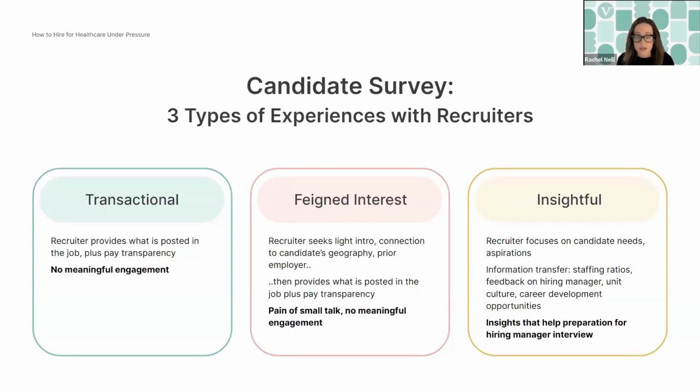Now, whereas when we look at the third example, that insightful experience, this is when the recruiter is able to engage that candidate with a focus on what their professional goals are and determine how this particular role might fit with their career journey. Now, this is super important because the candidate feels prepared to move on to that final next step of interviews with the hiring manager, and they can truly demonstrate their competency.